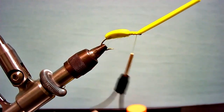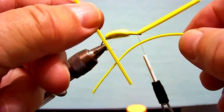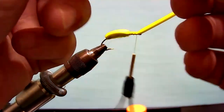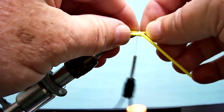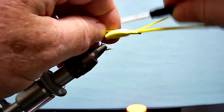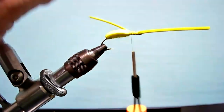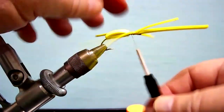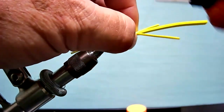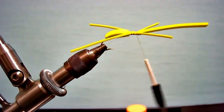Next, we're going to tie in legs. And these are just round rubber legs. And I'll leave them attached. These are actually 2 legs. These are 2 legs, and this is 2 legs. First 2 legs, I'm going to tie on the opposite side. I'm going to tie it in nice and loose for now until I tie down both sides. There we go. And we position the legs. I'll come back up here and tie these down a little bit more. I'm going to take a little dubbing and fill in that gap.